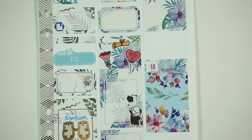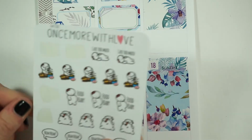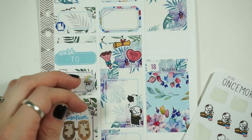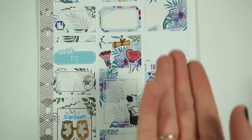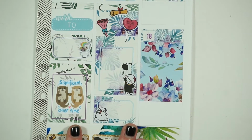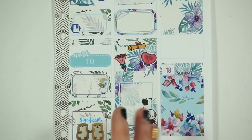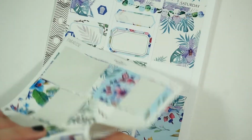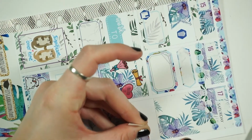But anyways, we went to Cheesecake Factory at night and I pulled out these "ate too much" food stickers from Once More With Love, and I ate so much. I was starving because the ceremony was 2 hours and I had to be there an hour before that, and even before that I didn't eat, so it was like 4 hours of not eating. It was ridiculous. Anyways, moving on to Saturday, I'm going to put in washi to fill in the space.